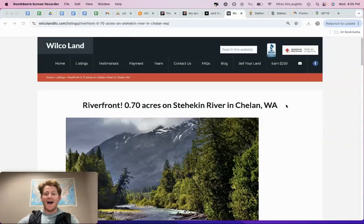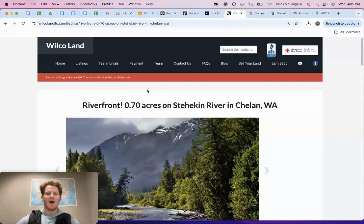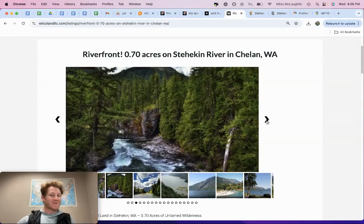.7 acres on the Stehekin River in Chelan, Washington. My name is Miles McLaughlin here at Wilco Land. What we do is we buy and sell raw vacant land, rolling out a riverfront property in a truly world-class special area here on the Stehekin River. This is in the north end of Lake Chelan. It's a place where no roads can take you.